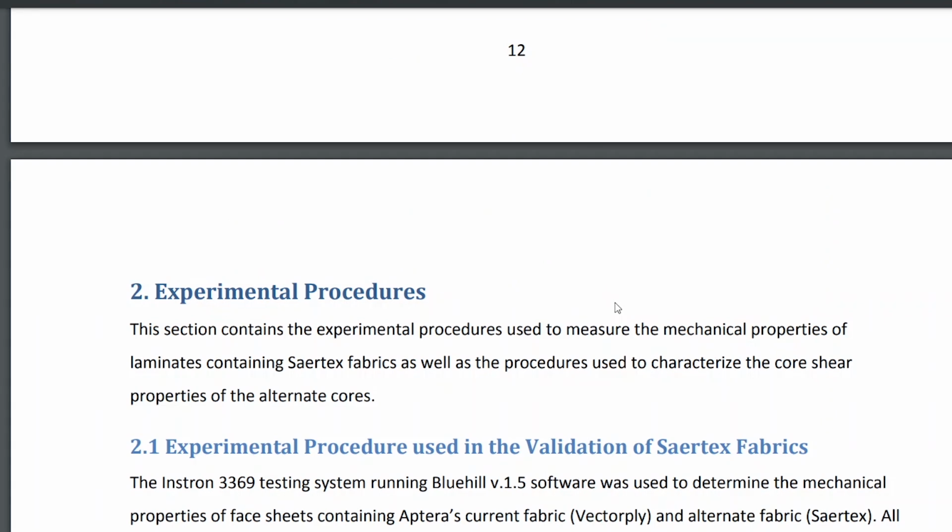And I'm sure this is the kind of work that the engineers at Aptera are doing now. They're trying to test several different suppliers and make sure that once they make the composites or other parts of the car, that it meets their specifications.